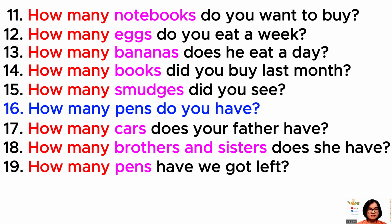How many pens do you have? How many cars does your father have? How many brothers and sisters does she have?